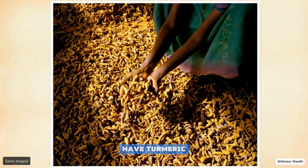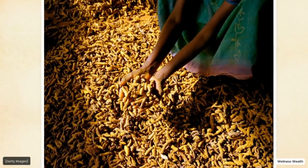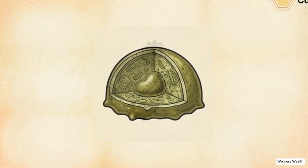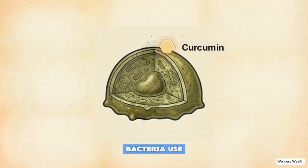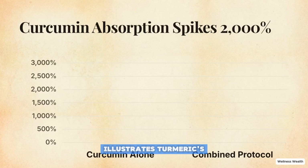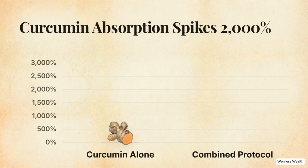Then we have turmeric. Turmeric contains curcumin, which executes a highly sophisticated attack. It chemically blocks the exact enzyme that bad bacteria use to build their shield, dismantling the biofilm matrix from the inside out. This chart illustrates turmeric's fatal flaw. On its own, your body absorbs less than 3% of the curcumin.